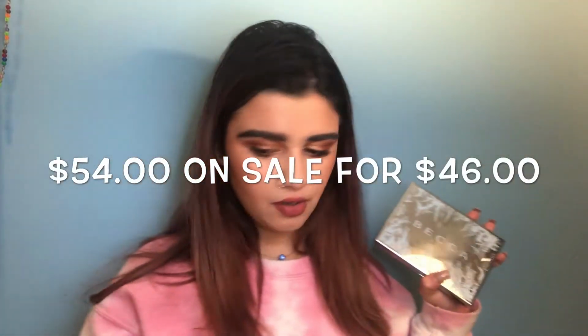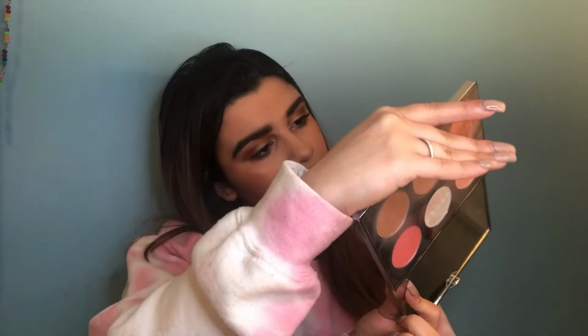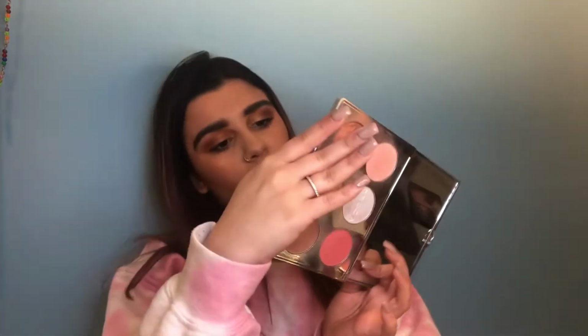I have a different one on. This was from their winter collection. It is still out. I think it's on sale, and I will link that down below. So when you open it, it comes with a really big mirror, and it comes with 3 highlights, 2 blushes, and 1 bronzer. Is it 3 highlights? 3 highlights, yes, 2 blushes, and 1 bronzer.